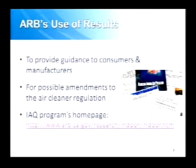ARB plans to use the results of this project, first of all, to provide guidance to consumers and manufacturers regarding the effectiveness of different technologies, and secondly, we will consider whether the results warrant possible amendments to the air cleaner regulation. We invite you to learn more about ARB's Dynamic Indoor Air Quality Program by visiting our homepage, and the link, of course, is provided on the slide. There you'll find, among other things, a list of ARB-certified air cleaning devices.